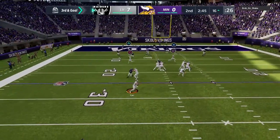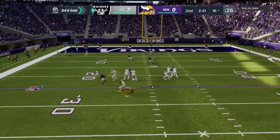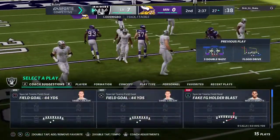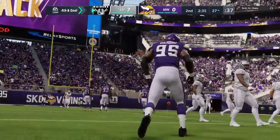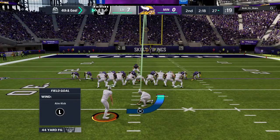From the gun, Carr. And eventually taken down here. Great coverage downfield. 3rd and goal, they decided to throw for it, but how about the play defensively? Couldn't find anyone open, left him nowhere to go with the football, had to absorb the sack.